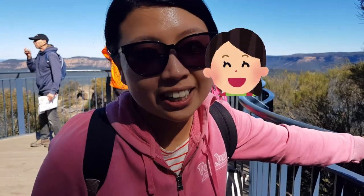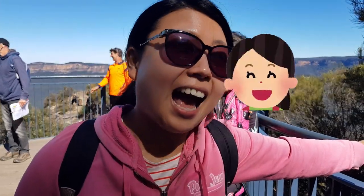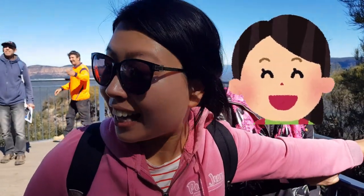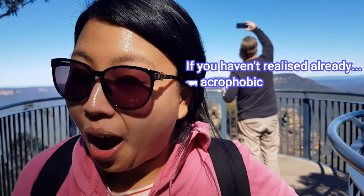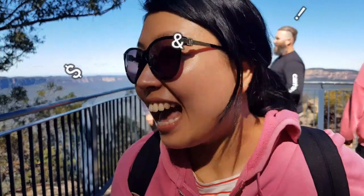I didn't walk all the way to the bottom. Oh, you didn't? I walked to the bridge and then it was so scary. Why, really? Walking down the stairs with a camera in the hand, and then not knowing how high things are, and as soon as you look out, it's so steep and scary. My legs are actually shivering.